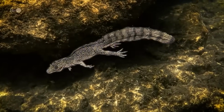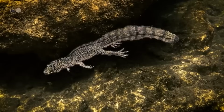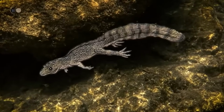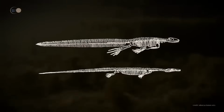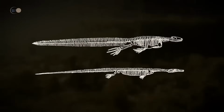Hovasaurus was therefore an animal that could reach a certain depth. The way it swam and its diet are among the clues that enable researchers to advance this hypothesis. But they are not the only ones. Another fact also supports this hypothesis. This time it's its skeleton.